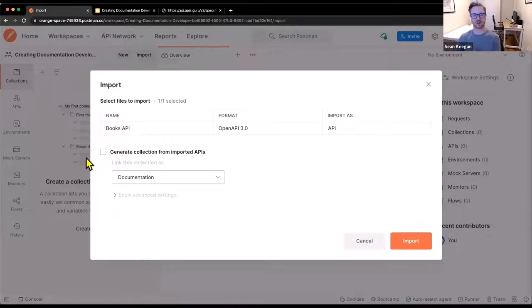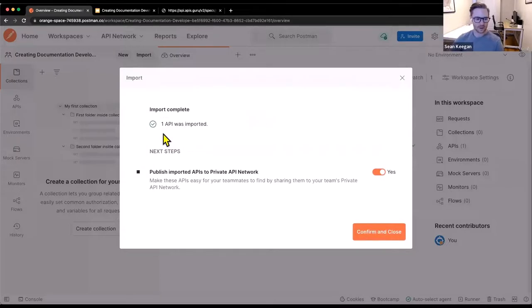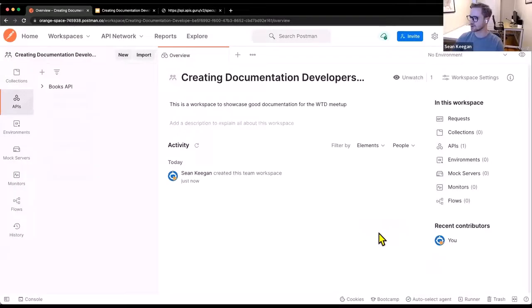And we'll see what that looks like in Postman, going from this OpenAPI specification and pulling that into Postman. So something we can work with. Okay, I'll click here. Now you can see, do I want to publish this to the private API network? This is just something that will allow my teammates to see it. Because this is just a sample account, I'm going to click no for now. So this currently only exists in my workspace. I could share it with anybody, but it's not shared with anybody.